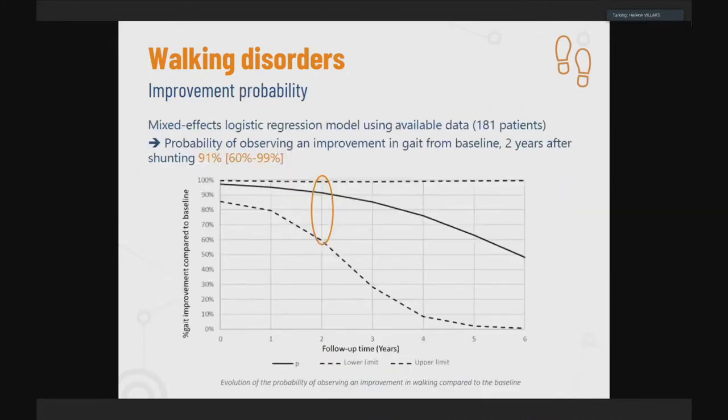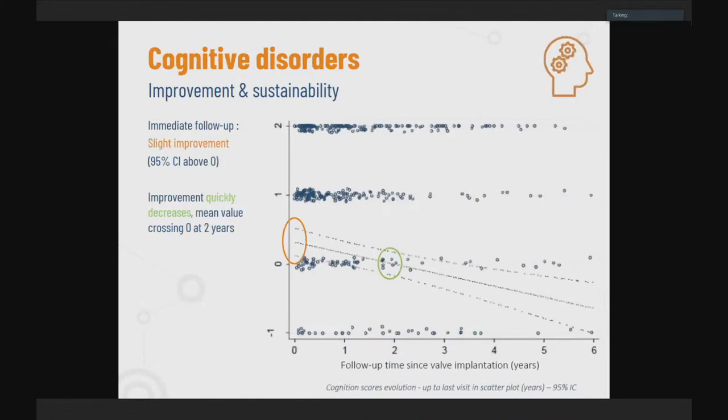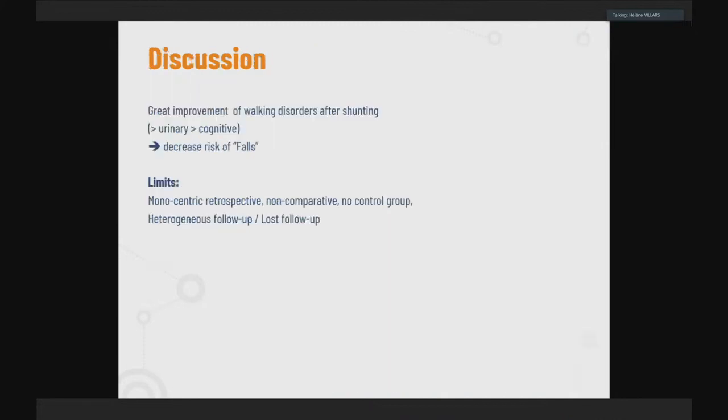You can see the probability of observing any improvement in gait from baseline 2 years after shunting, which is very high, in 91% of people, and then it decreases after 4 years. The same trend is also observed in urinary disorders, with a moderate improvement, and a slight improvement in cognitive disorders. That is known in the literature. It is known that it's much more walking and gait disturbances that are improved by shunting, much more than cognitive dysfunction, executive dysfunction, or memory loss.